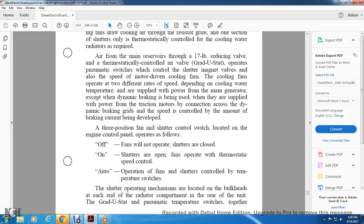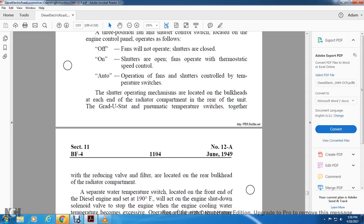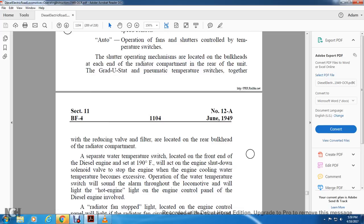The shutter operation mechanism is located with the bulkheads at each end of the radiator compartment in the rear of the unit. The thermostatic and pneumatic temperature switches, together with a reducing valve and filter, are located with the rear bulkhead of the radiator compartment.